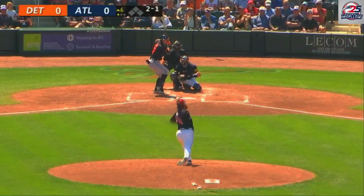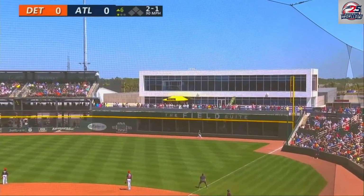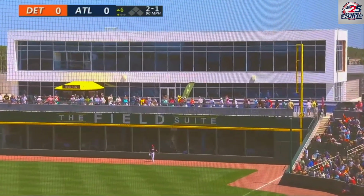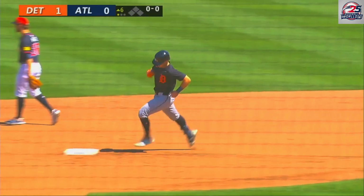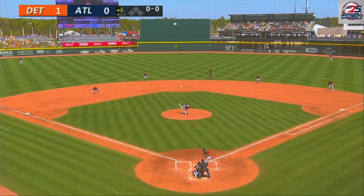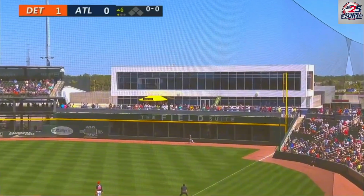New York. And the next delivery swung on and lifted high and deep to right field. I don't think the park will hold that one. It's gone. 1-0 Tigers. That was up there in the walkway in front of the Braves offices, and with the wind shifting toward right, there's no doubt about that. And for Jace Young, his first homer of the spring.